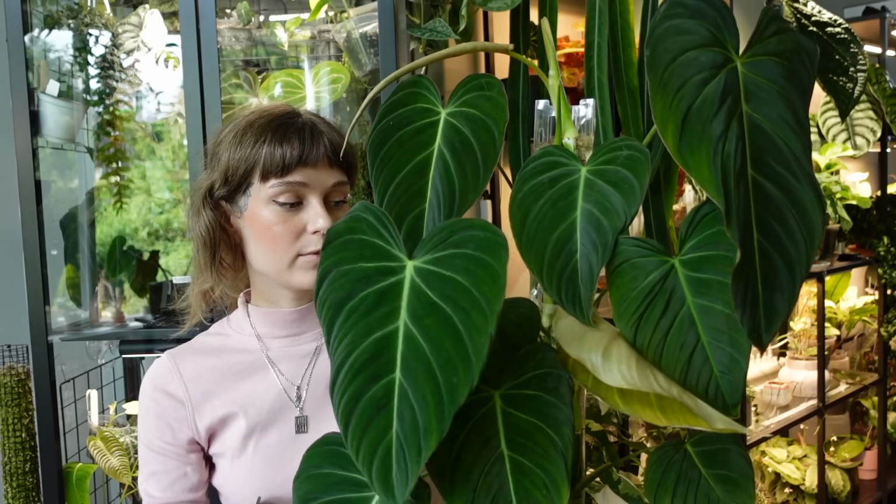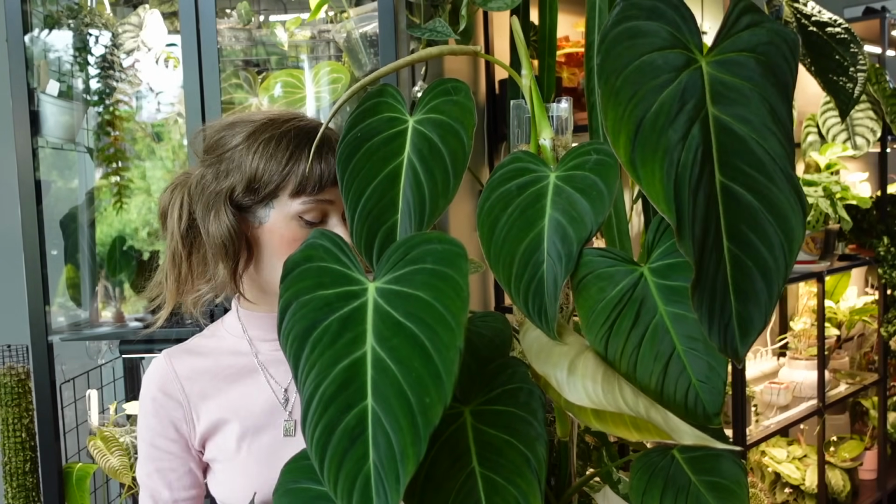Yeah, philodendron glorious. She has made a full and total comeback for me. This plant really wasn't doing well in the past, and I completely chopped it up and grew this back from just 3 cuttings, I believe. And she's just living her best life now, as you can see. Look at that. Oh my gosh, that leaf is so insane.